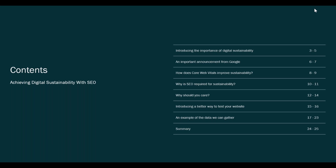So today we'll be going through a few topics. We'll be introducing the importance of digital sustainability, going through an important announcement from Google to help contextualize it, giving you an idea of how Core Web Vitals improve sustainability, covering why SEO is required for sustainability, giving you an idea of why you should care, and then we'll introduce you to a better way to test your website, give you an example of the data we can gather with a process we've developed, and then we'll have a summary at the end. But there will be a short Q&A at the end, so if you've got any questions, feel free to post them in the questions channel, and I'll do my best to answer them at the end.